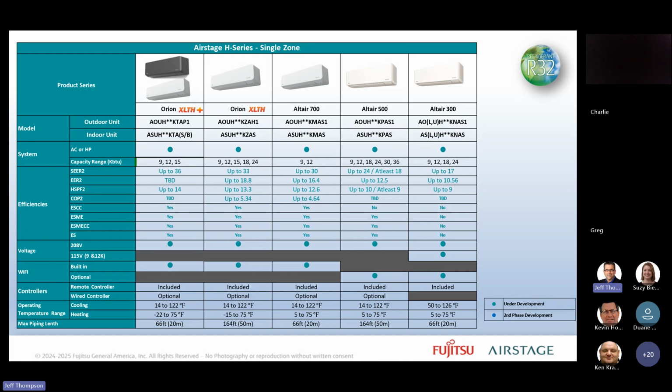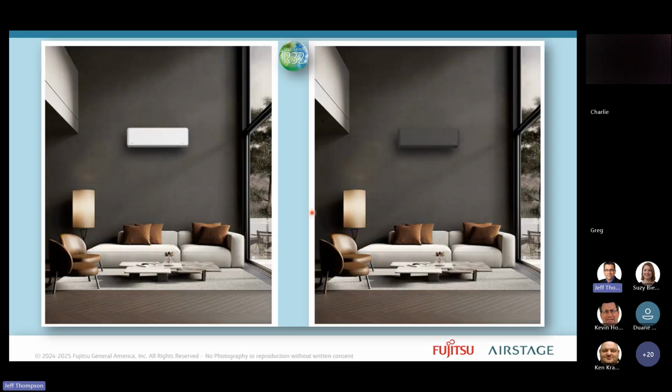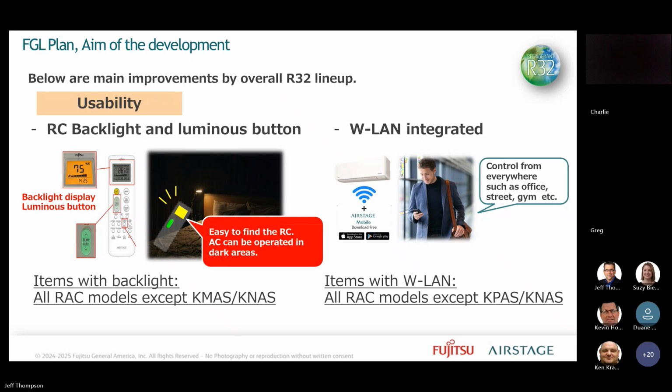So pretty darn good. As you look down the side there, on the left side, Wi-Fi. You will now have Wi-Fi built in on the Altair 700 and both levels of the Orion series. Also, new remote controllers in all of them. All these products also have expanded operating temperature ranges, so pretty darn good. On the XLTH Plus here in the top right, you see that black unit. They will have an optional one. It's not going to be available right away. However, if somebody chooses to have something different or has darker walls, they may want to choose the black indoor head. It looks pretty cool. Also, expanded offerings, and we'll go into both of these. New changes to the remote controllers and also the built-in Wi-Fi we just kind of touched on.